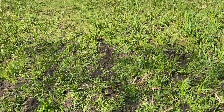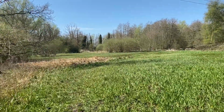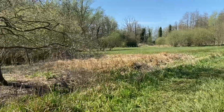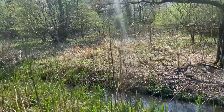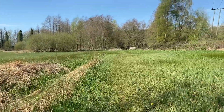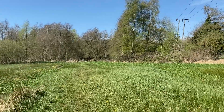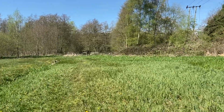So yeah, it's a tad muddy, but not too bad because we haven't had too much rain. So I'm just going to go for it in my trainers. Okay. So we're walking alongside one of the dikes here, and then I'm going to take you up to one of the main ponds. And that little wooden area you can see up ahead is actually the pond dipping area.